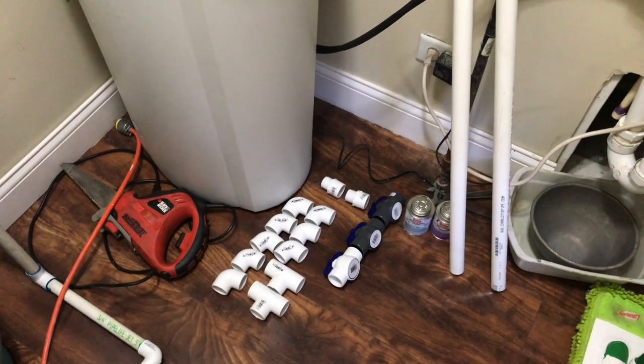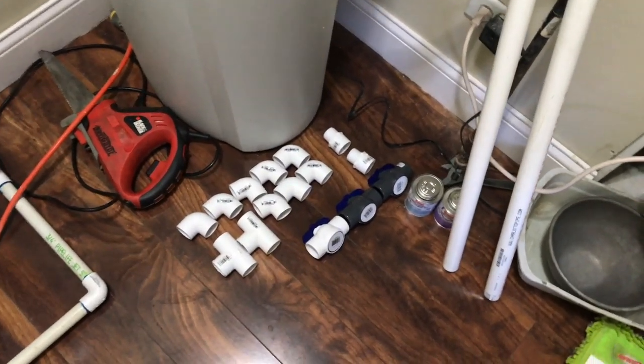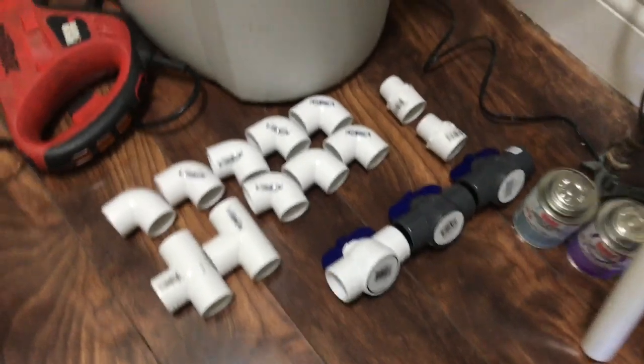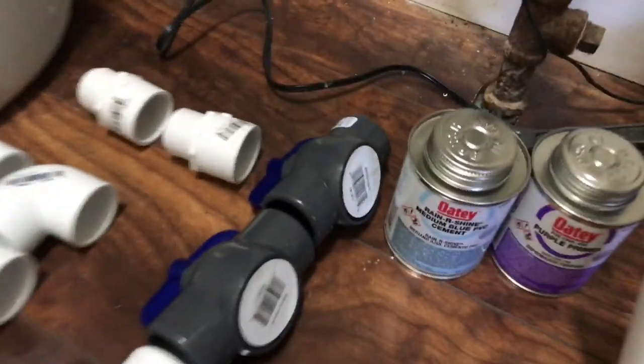Today is getting rid of that hydrogen sulfide and the iron out of our system. And I'll show you guys the solution. I'll show you guys exactly what I bought. So these are the fittings. Don't know if I'll be using all of these elbows. Just bought them to have extra.